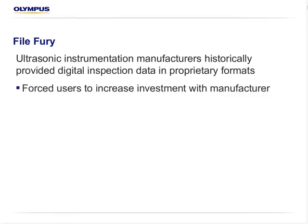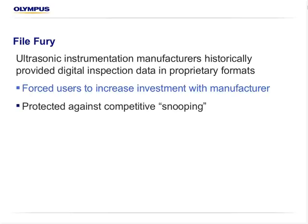There are several internal reasons to do this for a manufacturing company for UT instrumentation. One is that it forces the end user to increase the investment with that instrumentation company. Typically there's a PC software that's sold along with the unit that allows you to decode this data. And it also prevents a little bit of competitive snooping into the file structure of the different manufacturers. But of course, these two things don't necessarily provide value to the end user, the instrument purchaser. It's much more for the manufacturer.